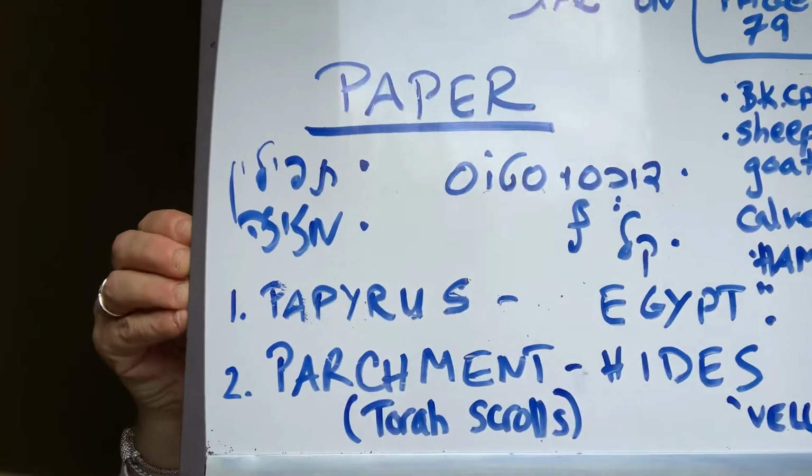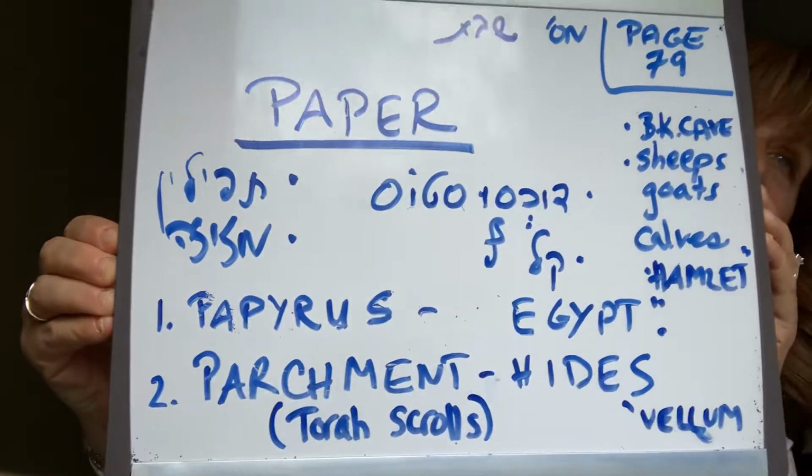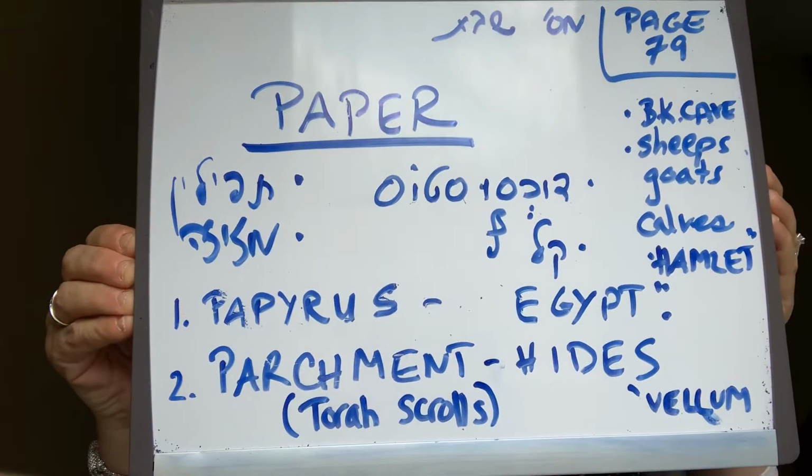Okay, on Duff page 79, we have paper, writing, parchment, how to write, what types of things to write. We're going to talk about all things paper. Let's start at the beginning. Paper writing was first on clay tablets.